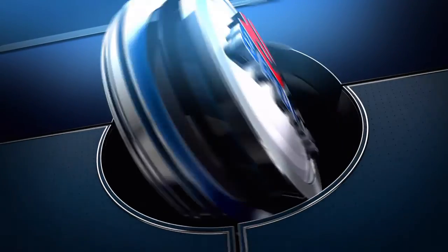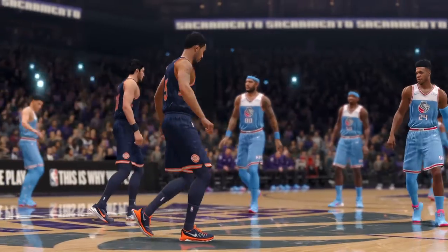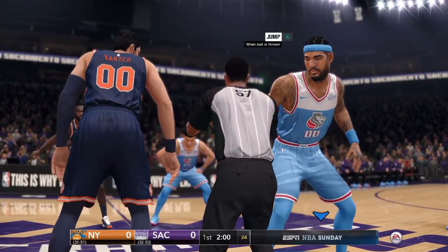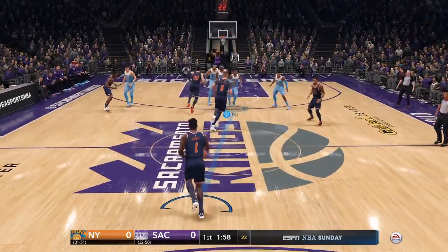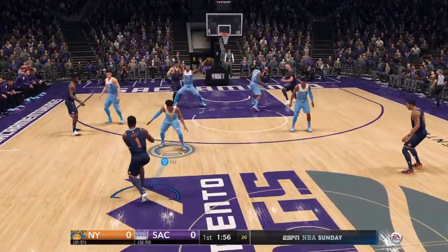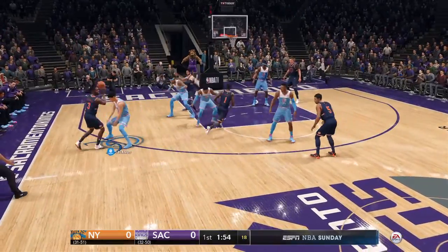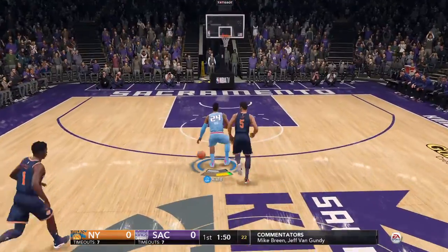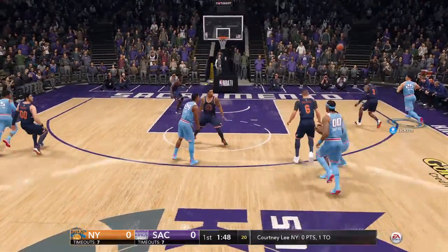Joining us today, along with Jeff Van Gundy, Mike Green on hand. Welcome to the Golden One Center in Sacramento, California. It's a Sunday showcase on ESPN on EA Sports as we get set for the third meeting of the season between the Sacramento Kings and the New York Knicks. So as the game gets underway, what's the key to success for Sacramento tonight?